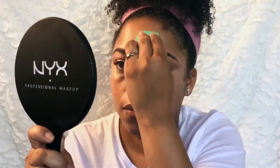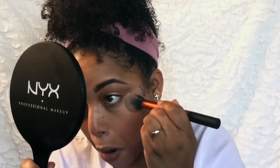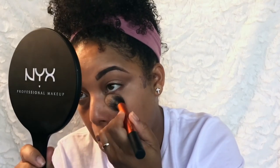So, just blending that foundation. That was the concealer, not the foundation. Get it together, Melissa. Now I'm just setting that. Y'all, I'm setting that with the Maybelline Fit Me. This is a pressed powder.